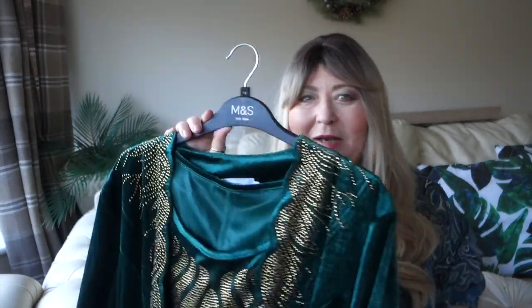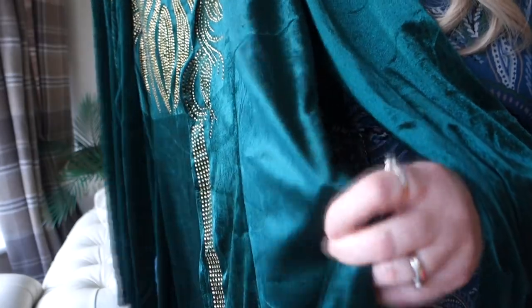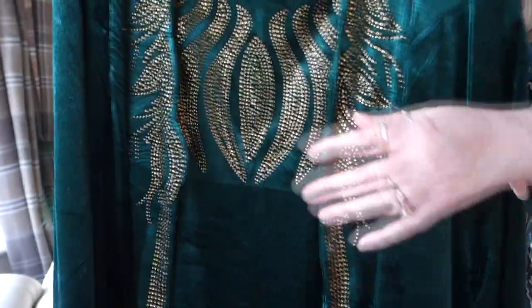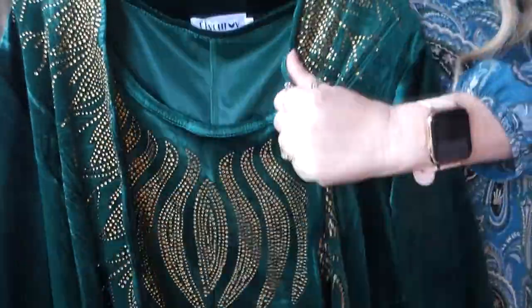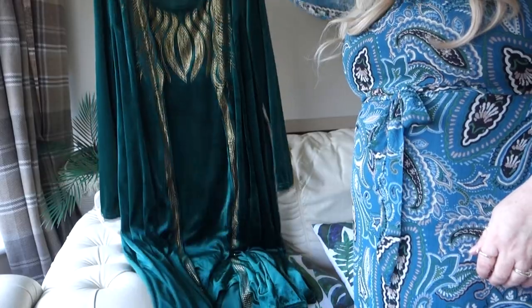I love the green. I do like green as well. I love red, red's my favourite colour, but I do also like green. And it's this really deep, deep emerald green. It's like a velvet, it's not velvet, it's faux, like a velour material. But it's this dress, I'll show you the jacket first and then we'll have a look at the dress. So it's this jacket, can you see it?